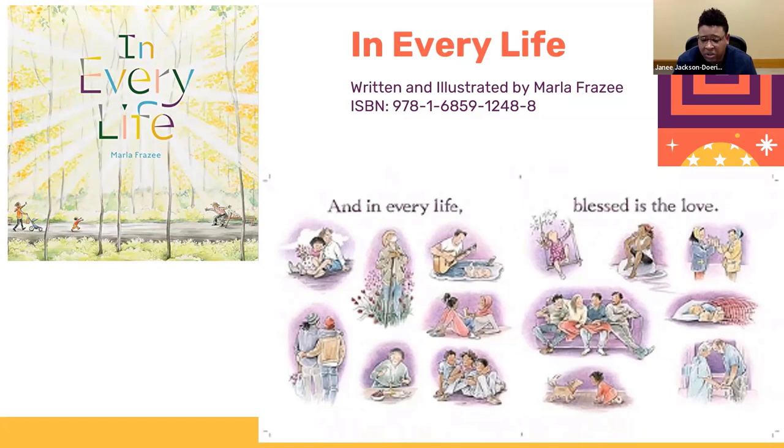This story is based on a call and response version of a Jewish baby naming blessing, according to the author's notes in the front of the book. And this book celebrates the moments, feelings and experiences, both big and small, that make up life. The pictures are stunning. They're diverse. They're inclusive. And each spread starts with, in every life, blessed is, it has that format as it goes.